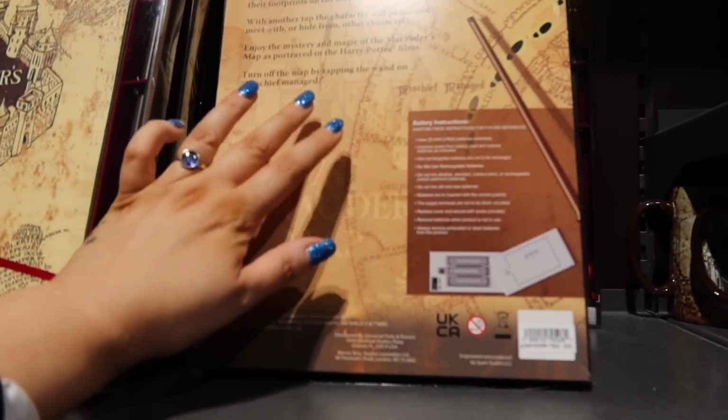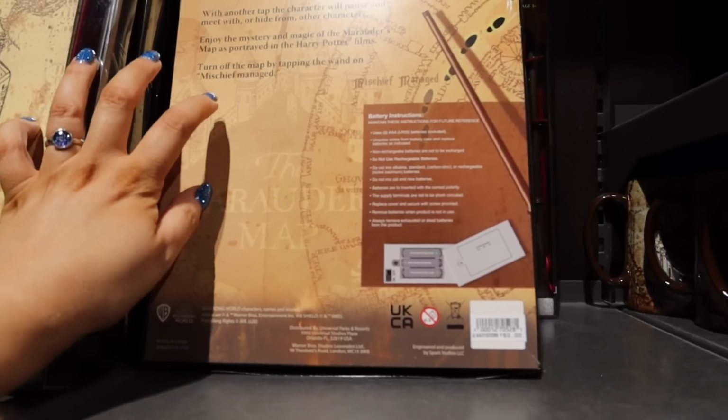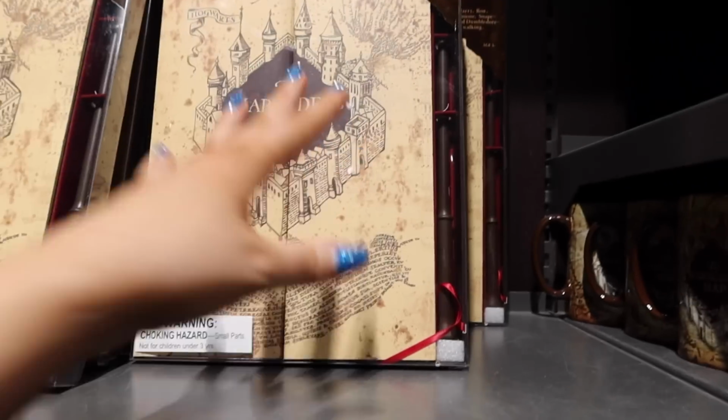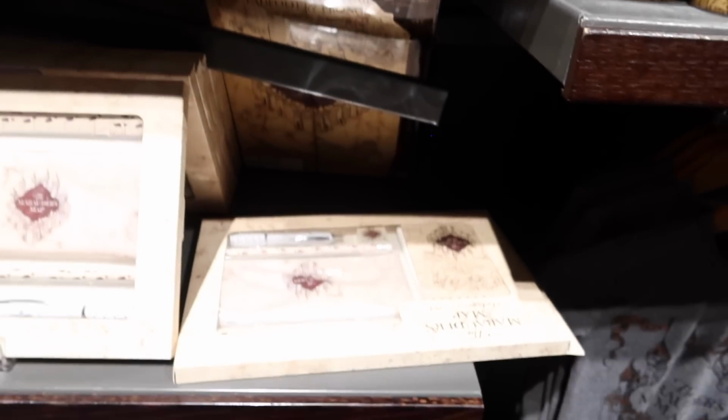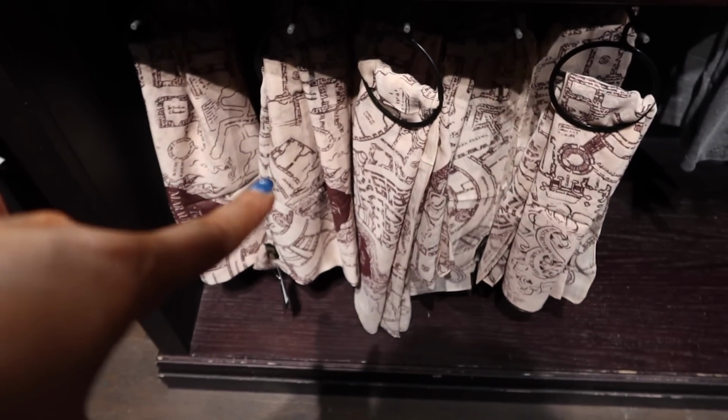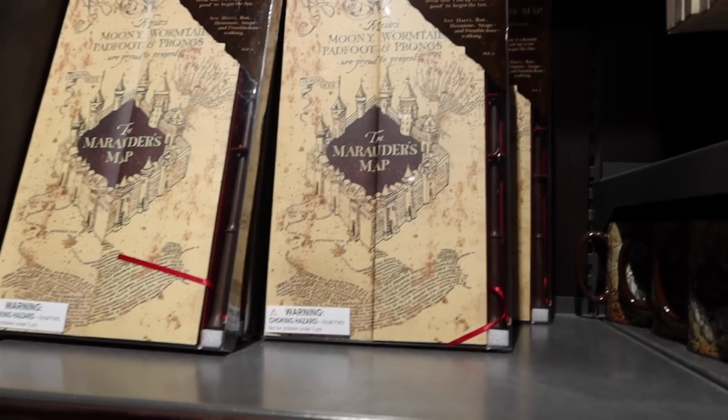How much is it? £50. I don't think it's worth £50. I wouldn't have paid £50 for it. However, I do actually like it, but I wouldn't say it's £50 worth. But it is fun. We've got some more Marauders. We've got a lovely Marauders scarf. Now, I've actually got the original one of those. It's the same colour as the original map as well, so it's beautiful.